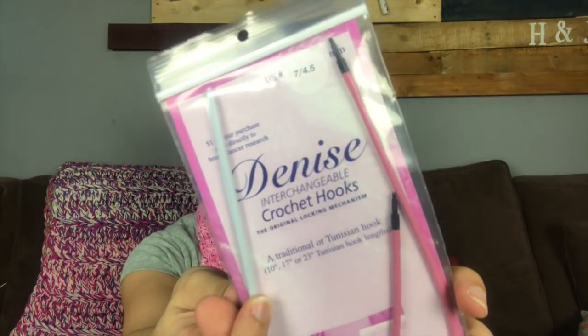And then finally, I got a little package in the mail from a new viewer whose name is Marianne, and she's not even from the United States, and she kind of connected to this podcast over Tunisian crochet, and she sent me a Tunisian crochet hook, which is super sweet. This is a 4.5 millimeter crochet hook. This is from Denise Interchangeable Hooks, which is a made in the US Virginia company.